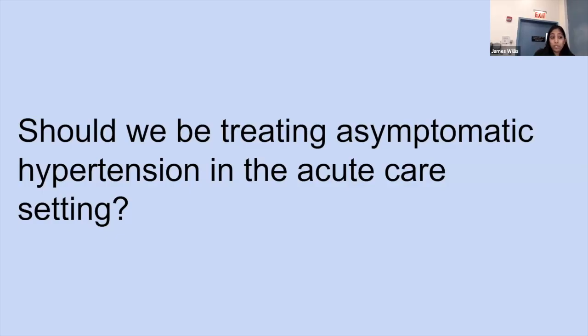For example, patients who have very high blood pressures consistently, and those patients who keep getting sent over from clinic after we've referred them, because before they even see a doctor, they get triaged and their blood pressure is 250 over something and they get sent to the ER, repeating that cycle, which is frustrating for the patient and frustrating for us.